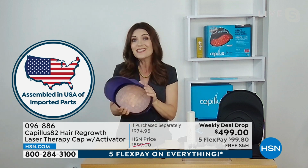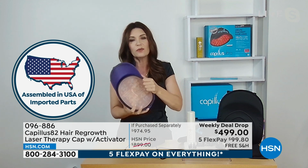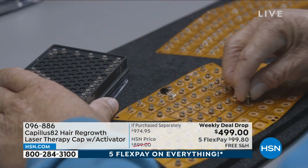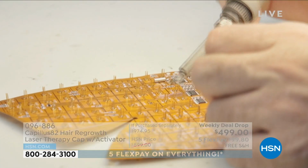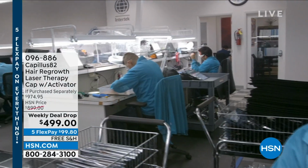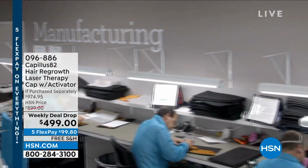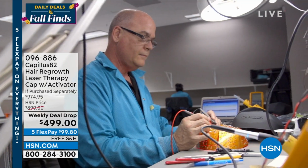Now, this is all hand assembled in our factory in Miami. So you can see me moving this around. These are placed by hand. These people care about you. And we know that this is a one-time purchase for you that you want to use year after year after year, because we want to reactivate that follicle. We want to stop that hair loss. And then we want to make sure that this lasts you so that you continue to regrow your hair.